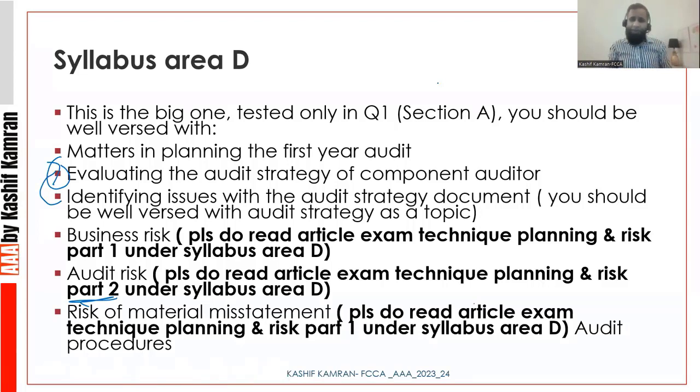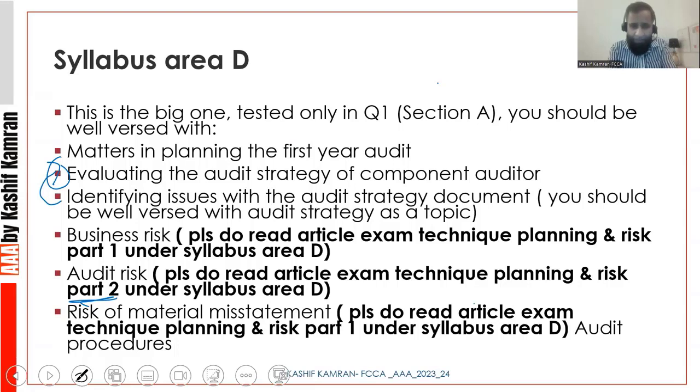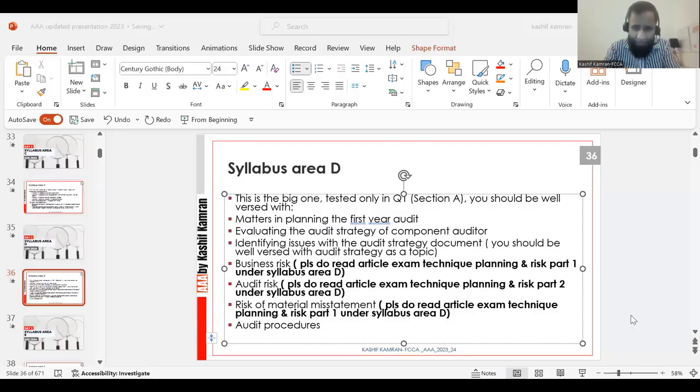So look at the screen. Look at the syllabus area D in front of your screen. These are important things, right? Just one thing we're missing down here. There should be some corrections here, which if I can do, just give me 1 second. Just let me go back to my slide. Just 1 minute. We had another area here, which you cannot see in front of your screen. Just give me 1 second, and I'm putting it on the screen again. I hope you can see the screen back again.